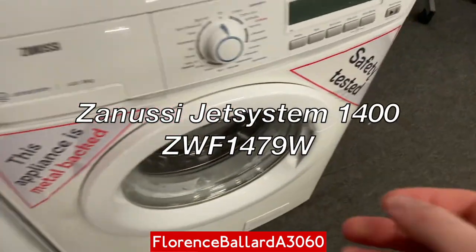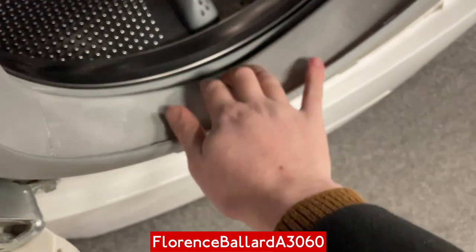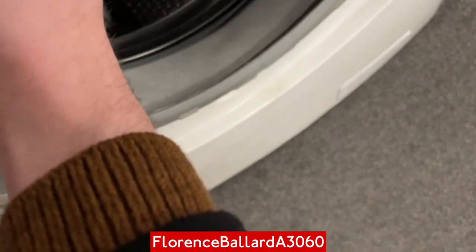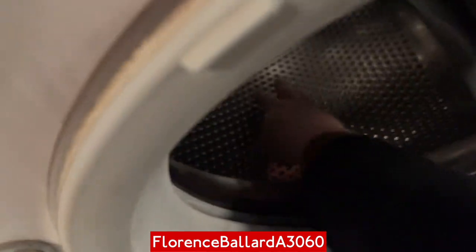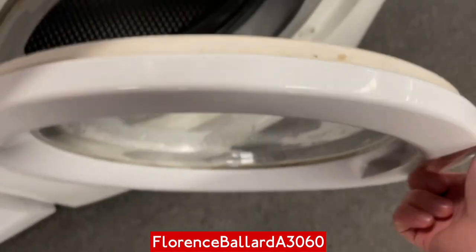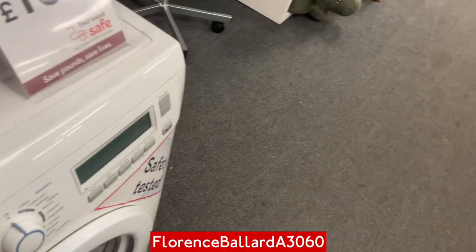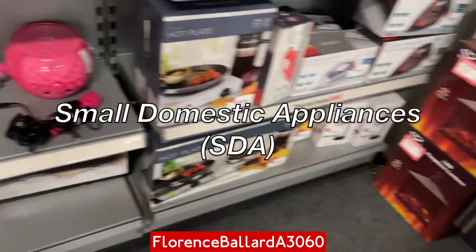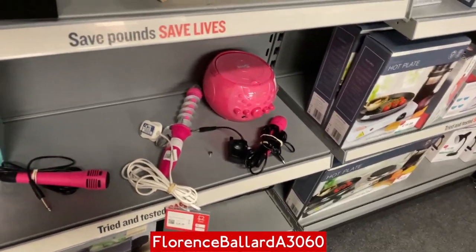Zushi Jetson 1400. ZWF1479W. Oh my god, that door seal's rough. Oh god, sounds like a zip in there. Some new irons there. Nothing really much on that. It's a karaoke machine. Nice.